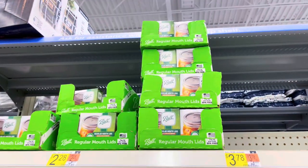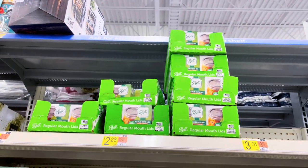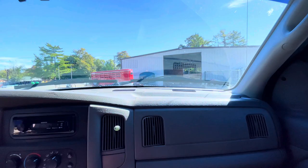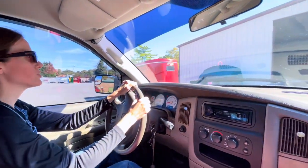All right, I think I'm in luck today. They have regular mouth ball lids in stock. What a find. All right, we're headed to get our straw bales for the fall festival. Pray that it doesn't rain.